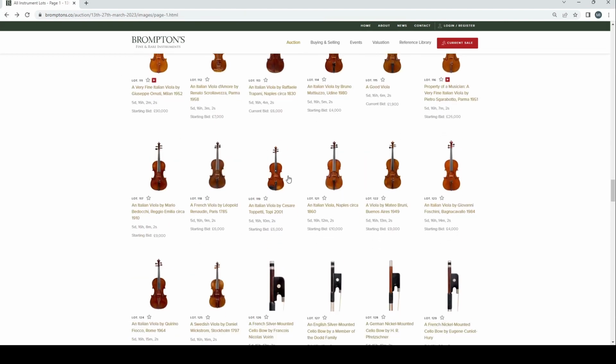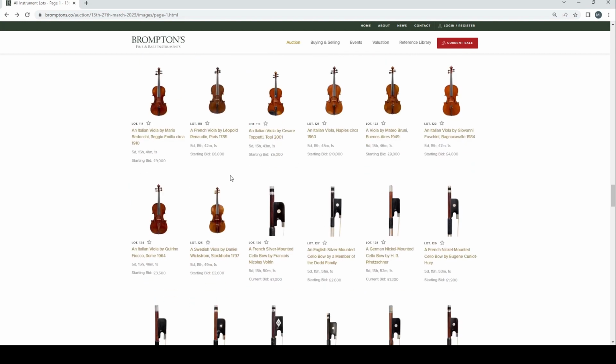See what else we got here. Mario Bedolci viola, French viola there. Cesar Topetti, another Naples viola. A whole load of really interesting stuff. Let's have a look at a Swedish viola.